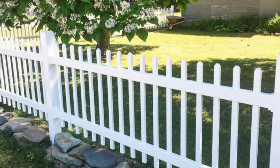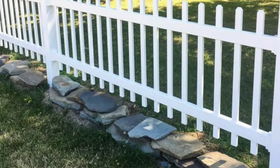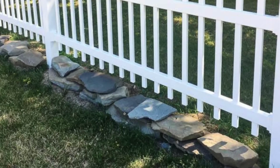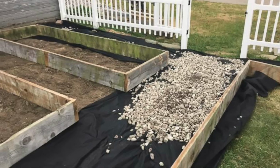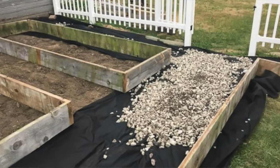It's absolutely beautiful. And then finally, number 6 on my list for incorporating stone or rock into your landscaping is to create a stone pathway somewhere in your yard.